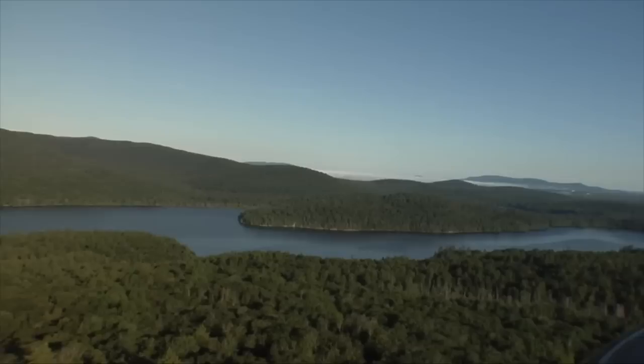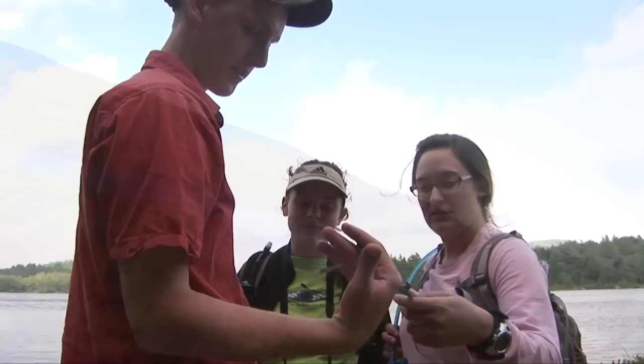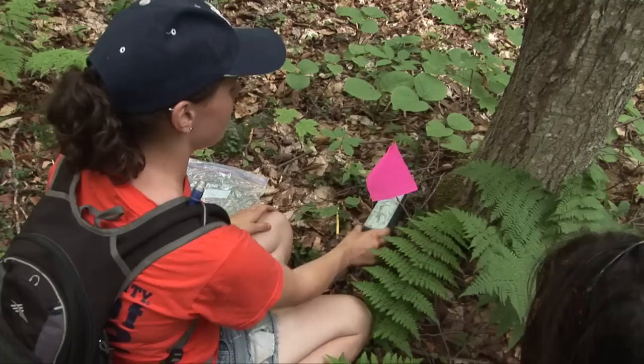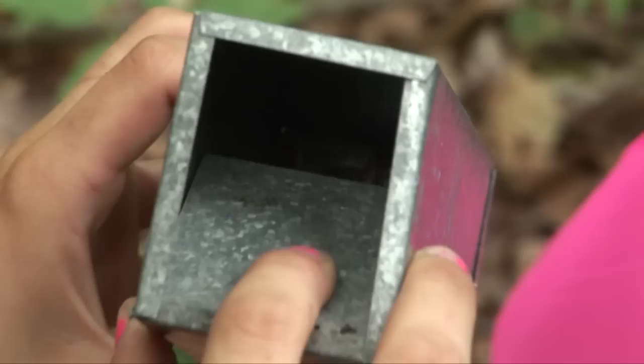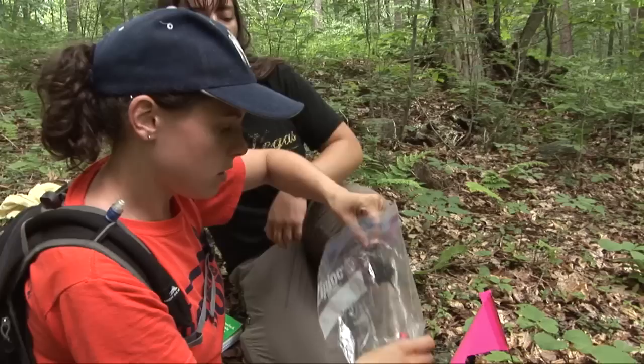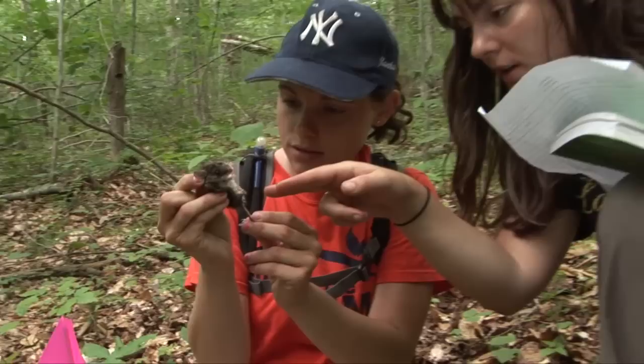Nope, they don't bite. Jar snake. Okay, it's sprung. It's like a deer mouse. Go, little guy.